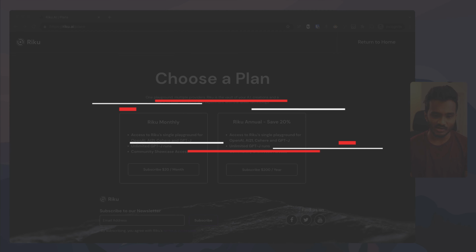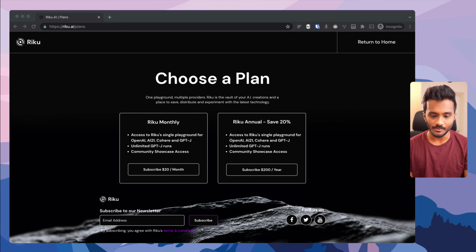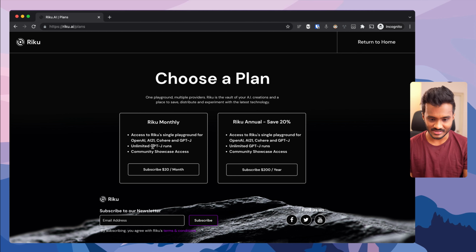When it comes to pricing, Riku.AI comes with two plans, Riku Monthly and Riku Annual. The monthly plan costs you $20 per month and the yearly plan costs you $200 per year. With all their plans, you get unlimited GPT-J runs. That is similar to GPT-3, but it is open source. That means GPT-J code is being self-hosted on Riku's server, so you get unlimited runs.